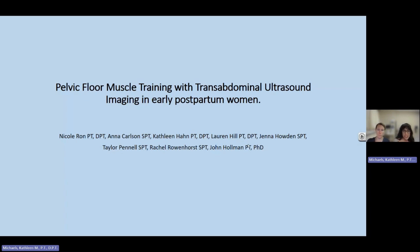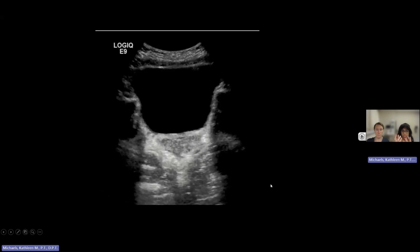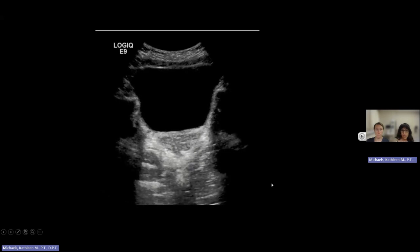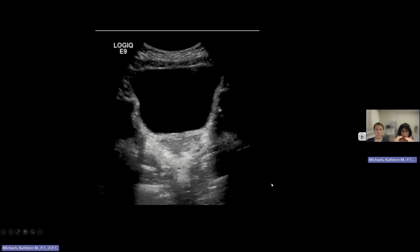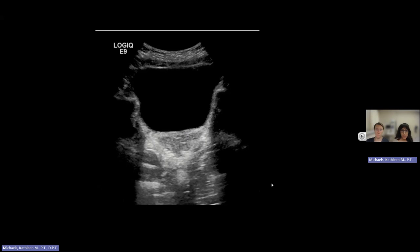Here is a video of a participant with positive bladder base excursion. The ultrasound probe is in the horizontal plane. The bladder is full, and just inferior to the bladder, you're able to visualize the hyperechoic funnel of the pelvic floor muscles. As the participant volitionally or intentionally contracts her pelvic floor, you're able to see the base of the bladder rise. This particular participant had a 0.2 centimeter excursion in the positive or cranial direction.